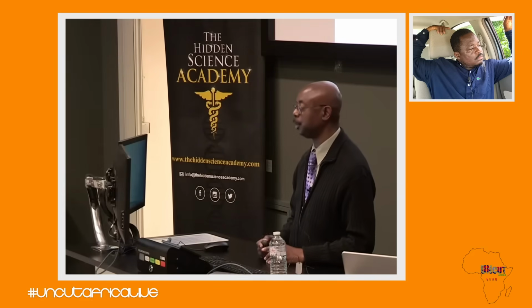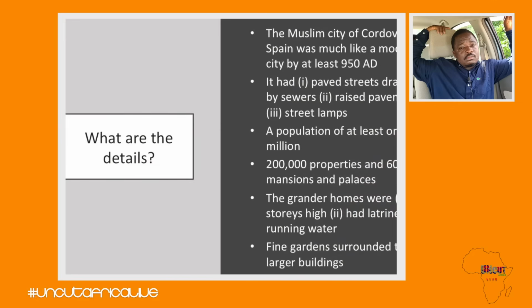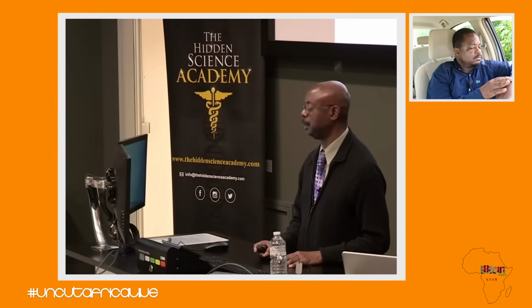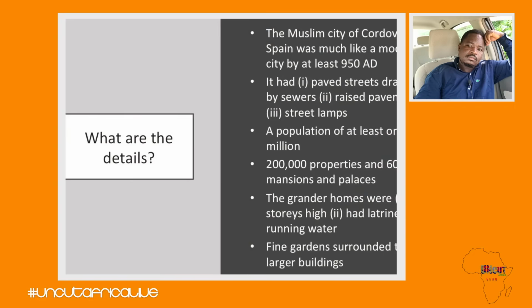Okay, now, what are the details? The Muslim city of Cordova in Spain was much like a modern city by at least the year 950 AD. It had raised streets drained by sewers. It had raised pavements, it had street lamps, and it had a population of 1 million people. There were at least 200,000 properties and 60,000 mansions and palaces for the elite. The grander homes were 2 stories. They had latrines, running water, and the fine gardens surrounded the large buildings.